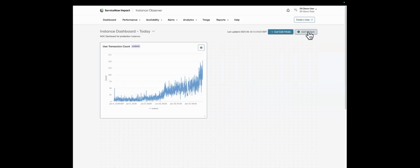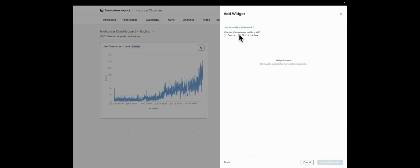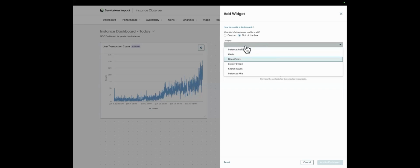But let's go ahead and add something else. Let's say I want to add something around my open now support cases. And instead of creating something custom, let's go ahead and create something out of the box. So here, the Now dashboard comes with a few pre-configured widgets that I can use without the need of me going through that same custom flow as I did for this user transaction count chart.